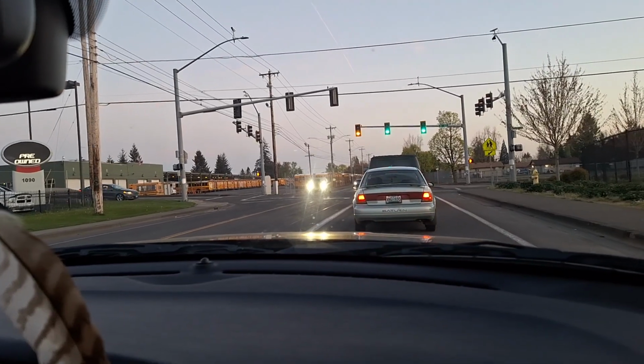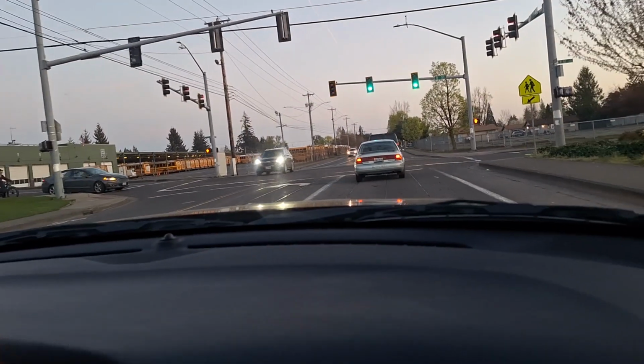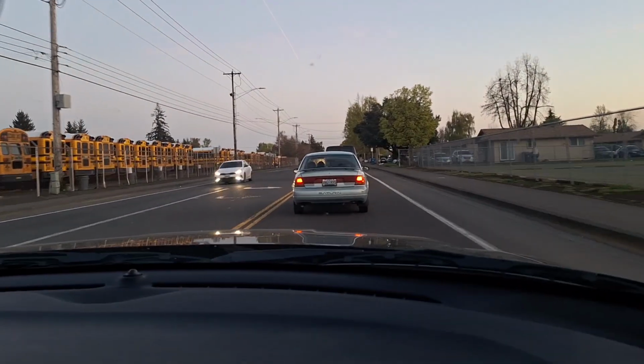24 pounds of air in that tire right there. I haven't put any in it. It's got a slow leak. I'm actually just going to get it fixed. So it, plenty of beans.